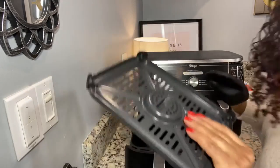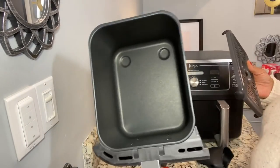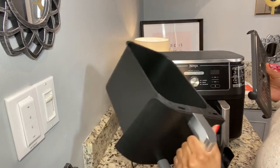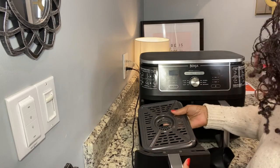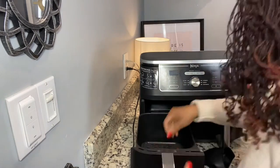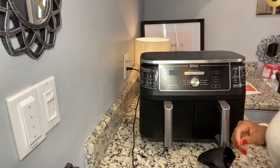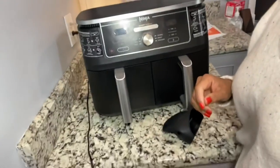And this is like a metal. This is like four, I think it's 5 quart that you could fit. Like I probably could put a 4-5 pound chicken in here. It is labeled basket one. I don't know if you can see. I'll bring you a little closer. There we go.